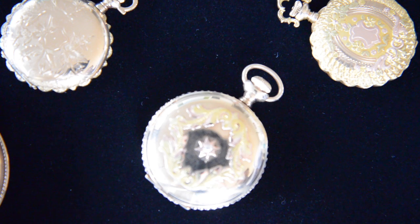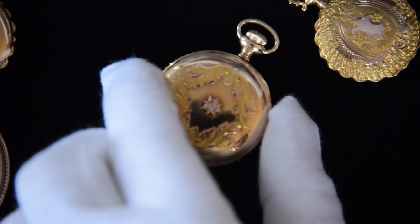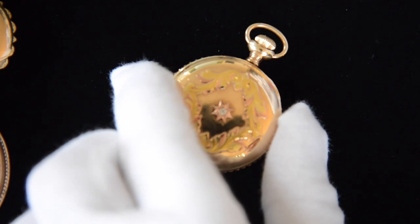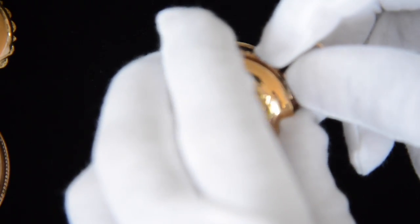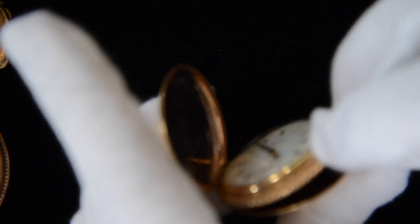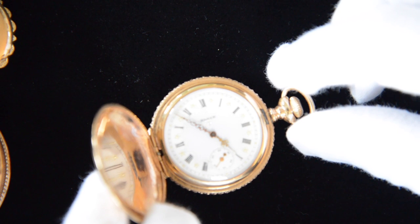Now let's look at a couple different types of pocket watches so you understand what you're looking at and understand the lingo when shopping. What we've got here is a hunter case, or some people call it a hunting case. These are some of the most popular, and these simply have a dust cover that covers the watch face and the crystal. So that is your standard hunter case.